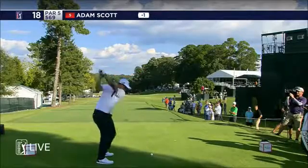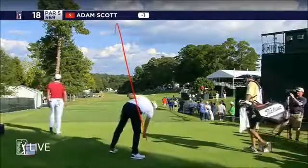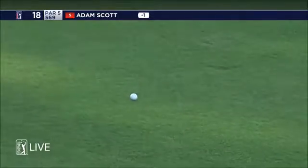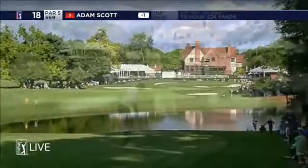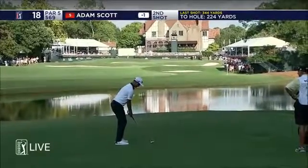Going with less than driver, which I think is a smart play, because all you need to do is get it propelling down these slopes. You're going to hit the second hill, the second tier. You're going to go all the way down to the bottom. Tricky so far down the 18th. Yeah, see if he goes for that high cut.